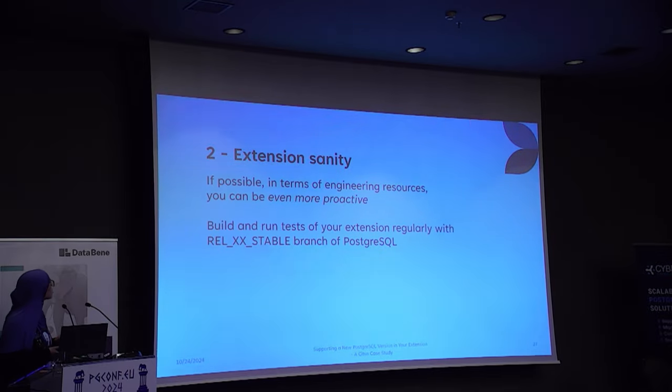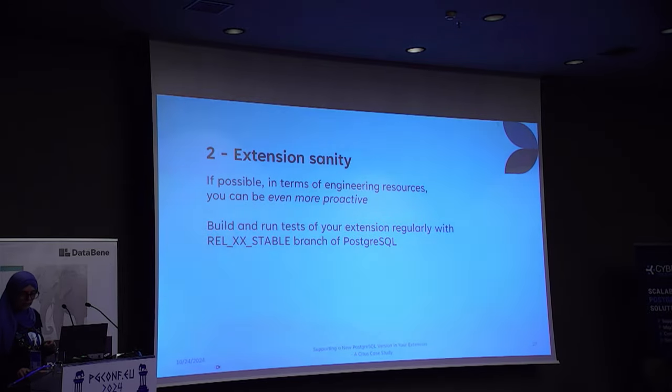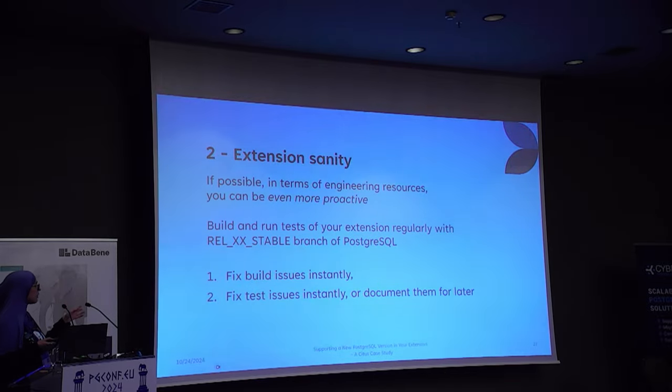So you can even be more proactive with this. You can build and run tests of your extension regularly against the REL_XX_STABLE branch of Postgres. This really helps. You don't even wait for the beta releases; you just follow them commit by commit. In this case, you would have to fix build issues instantly because you want to build regularly. However, you can fix the test issues instantly or document them for later.